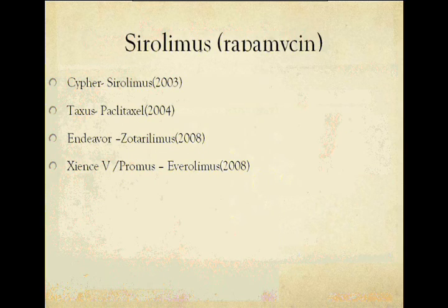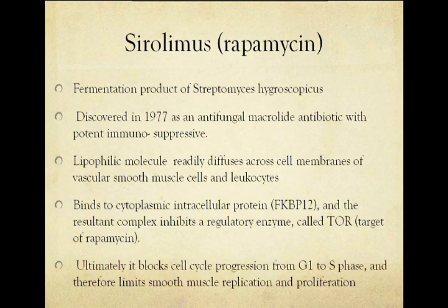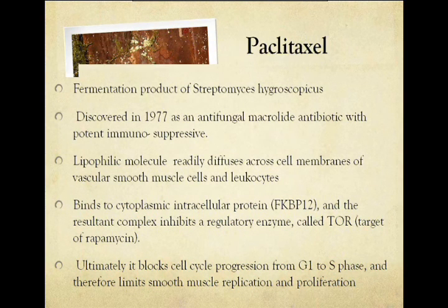Sirolimus, or rapamycin, is a fermentation product of Streptomyces hygroscopicus, discovered in 1977 as an antifungal antibiotic with immunosuppressive properties. It's lipophilic and therefore readily diffuses across cell membranes of vascular smooth muscle cells and leukocytes. It binds to an intracytoplasmic receptor. This complex inhibits a regulatory enzyme and thus blocks cell progression from G1 to the S phase, and therefore limits smooth muscle cell replication and proliferation.